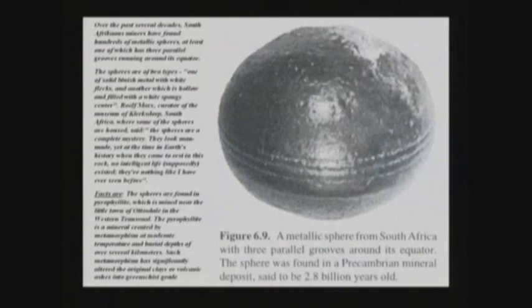These metallic spheres found in South Africa have parallel lines going around them, obviously man-made, and yet they're in rock supposed to be pre-Cambrian. The textbook said it's 2.8 billion years old. Well, that's baloney. We'll have a whole bunch about this on our website. You can get it from Michael Cremo's books. And of course he believes it's 2.8 billion. He's wrong about that, but he's right. It's a man-made artifact.